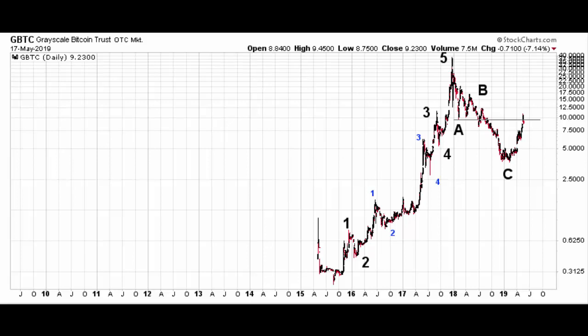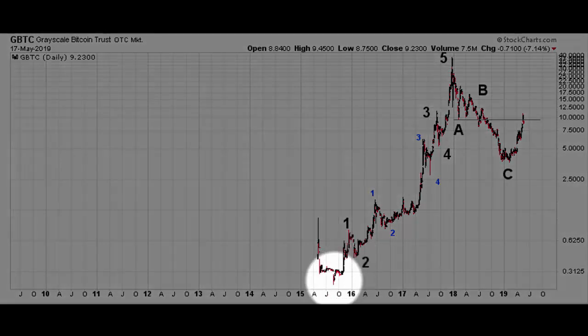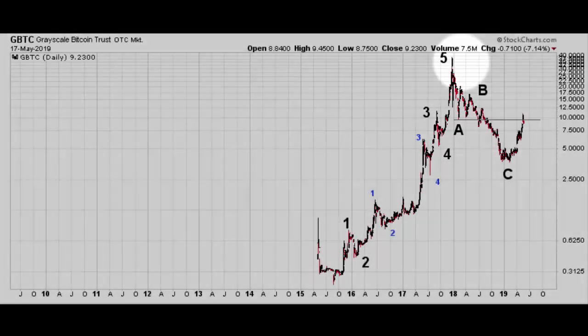So that is why we use it, and it is what we can find on stockcharts.com, the charting software that I use to follow Bitcoin. So let's take a look here. Bitcoin obviously had an amazing run, trading for about 25 cents back in 2015 before it shot to the moon and went all the way up to 40. Now this is a clear, trendy 5-wave advance.